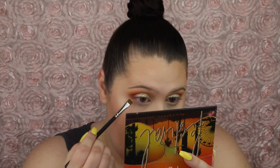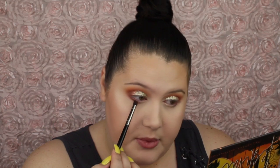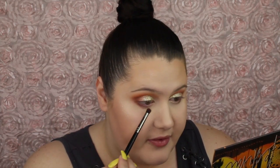Just great. Okay. And then I'm going to go in with the Hidden Desert shade. And I'm going to put that along the lash line. Oh, sorry. First brush was the Morphe M432. It was just a flat definer. And then this is the Morphe E18. And it's just a fluffy brush. And I'm just going to run that and connect it with the top. And I'm going to bring what's left over in the inner, but I'm not going to really focus on putting product there.